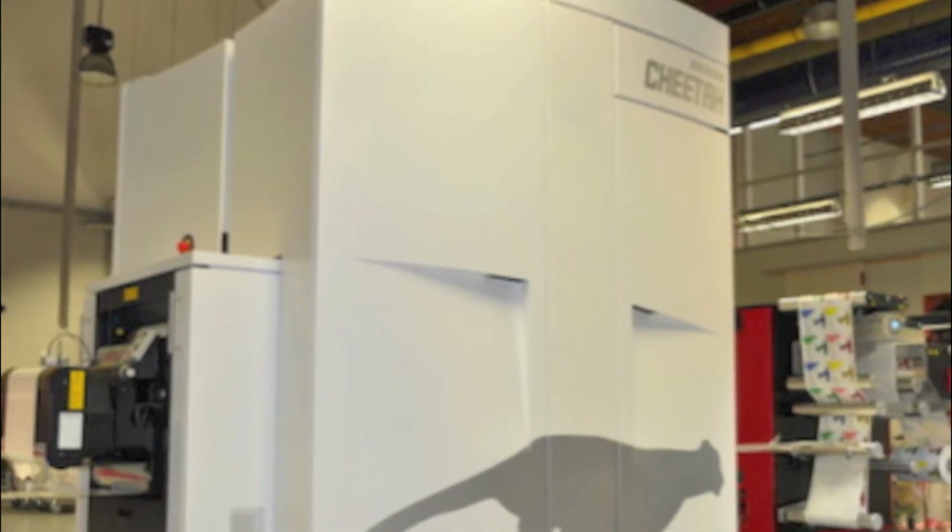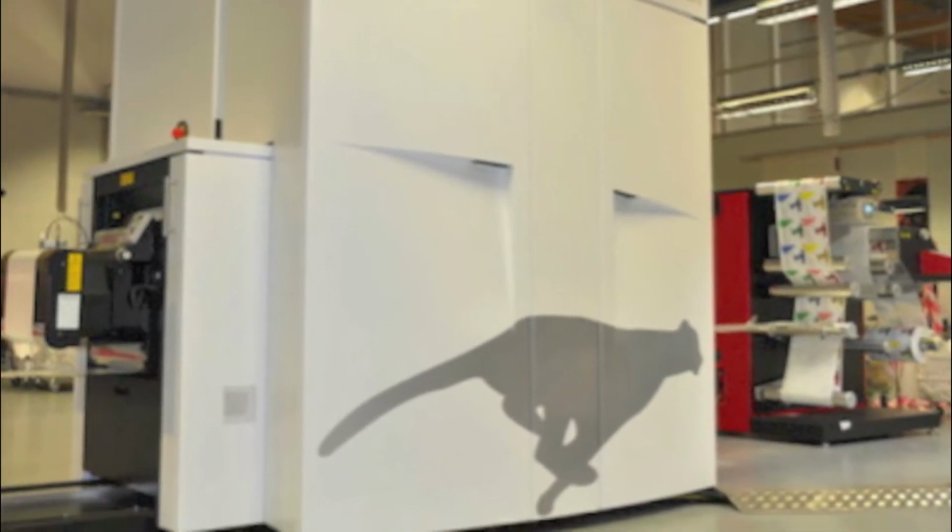Do you want to just start by telling us about the decision to buy the Cheetah from Cyclone? One of the things that CS Labels very much wishes to do is push the innovation of the technology itself. So for us, when we learnt about the Cheetah, yes, it gave us the opportunity to run at faster speeds and obviously increase the crossover point from digital to flexo. But it also gave us the opportunity to move production around from our existing digital presses, to free those presses up for other areas and avenues that we wish to take on board.